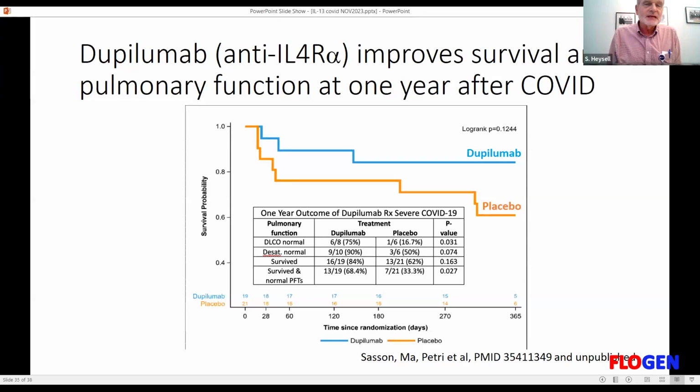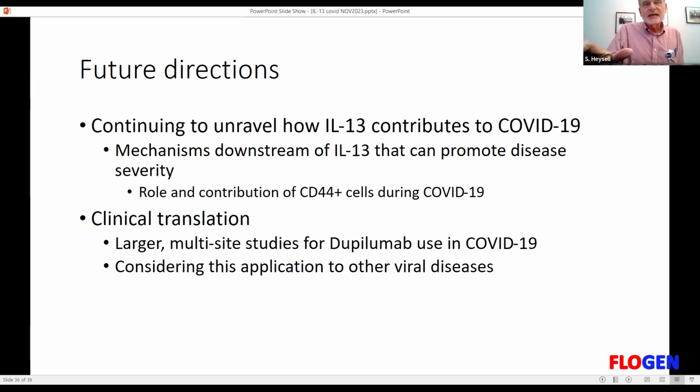And again, dupilumab for most patients is only administered once, on the day of hospitalization. So it suggests that there's a potential that by inhibiting IL-13 induced inflammation very early, you can provide long-term benefit to patients. And so that's all the data that we have. And this will be the very last slide.